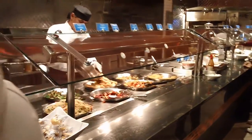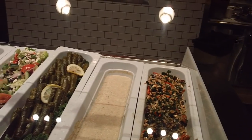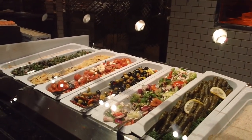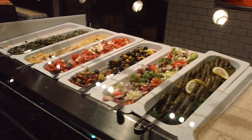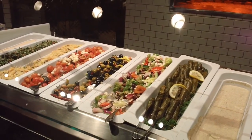Then I'm gonna just step back and show you something else. Farro and green salad also was delicious. Baba ganoush. I made a combination of these. It was my first plate because, as you know, I like to have healthy stuff first. But it was so flavorful.